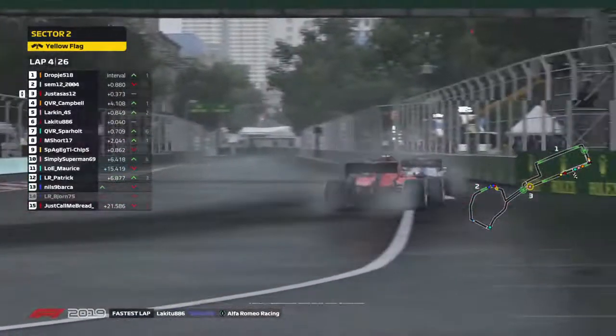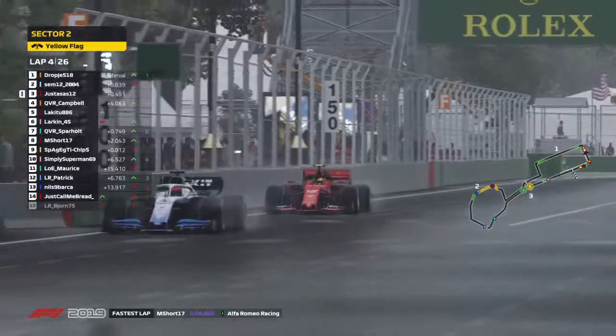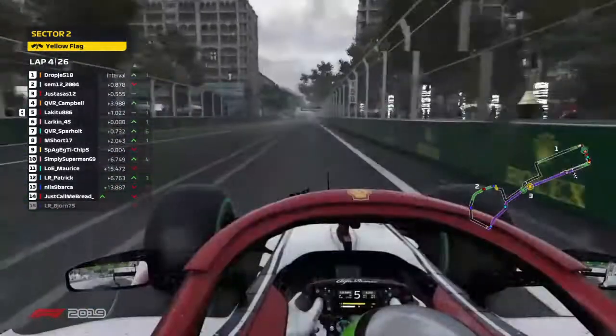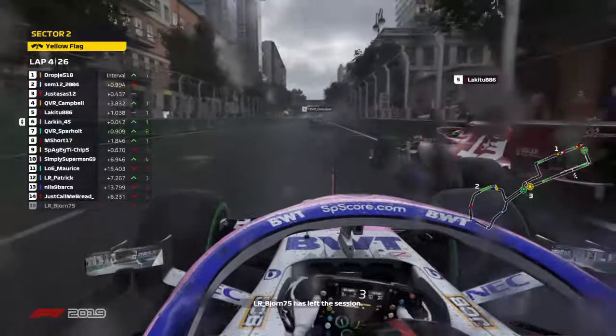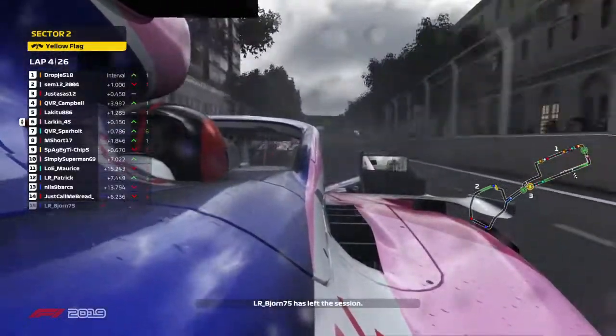That's the fastest lap of the session for Lakitu, so maybe the track's drying up, or the dry line is being formed properly. As Lakitu and Larkin go side by side into turn 2, down the inside goes Larkin on Lakitu. There's a bit of contact there, but Lakitu is just about going to pull away.